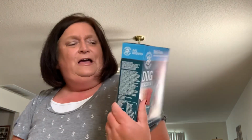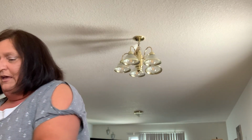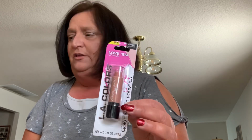So I had to brag on him a little bit. But I got the dogs two boxes of the dog biscuits, and just a few things of the makeup. I love, love, love this lip balm. They call it lip balm. It's what I have on now. I absolutely love it.